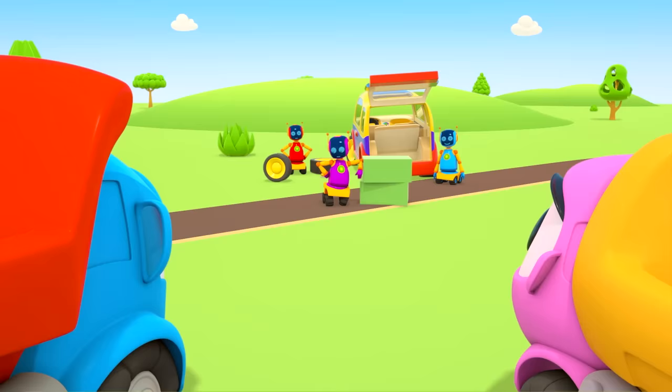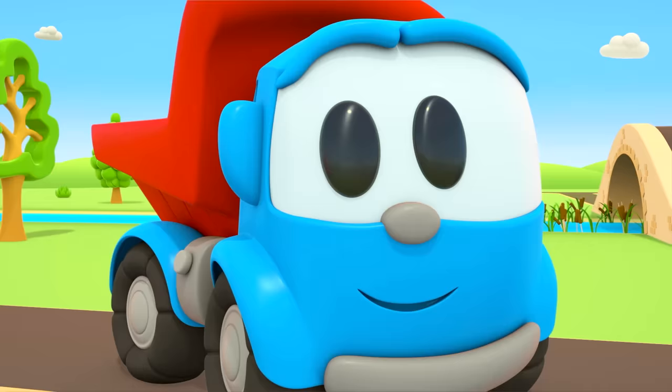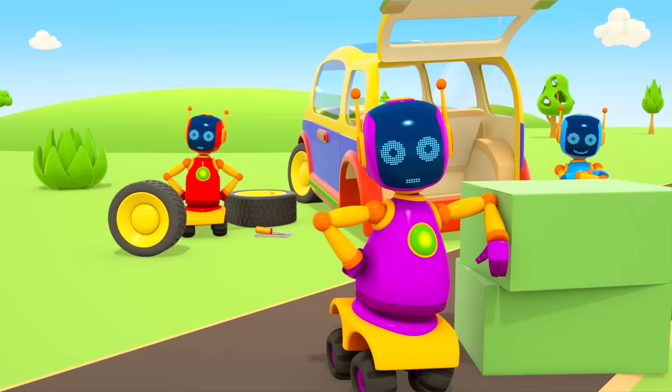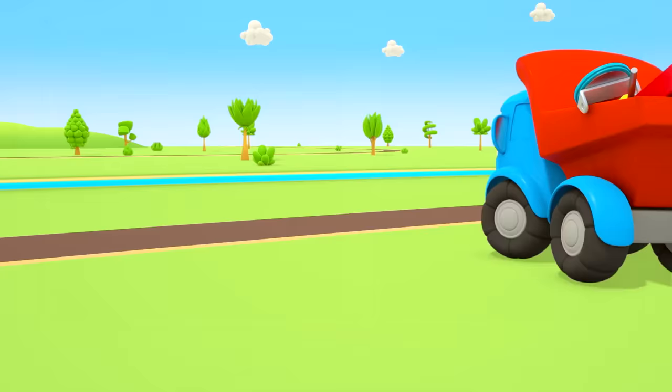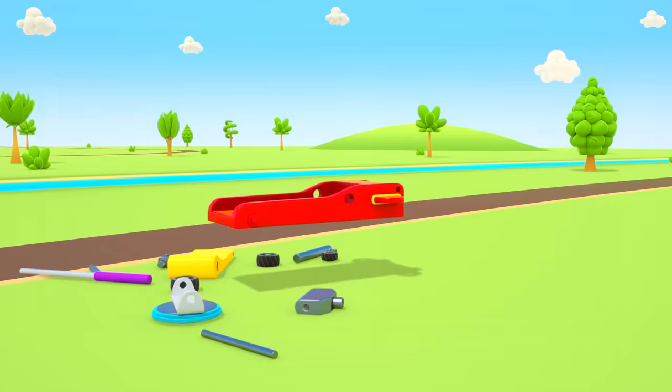Why? There's a spare tire here. We can fix the van here. Let's make a jack. They can lift the van up with a jack. It's just what the robots need. Unload the parts, Leo. A flat red platform. Some little wheels so the jack can get under the van.